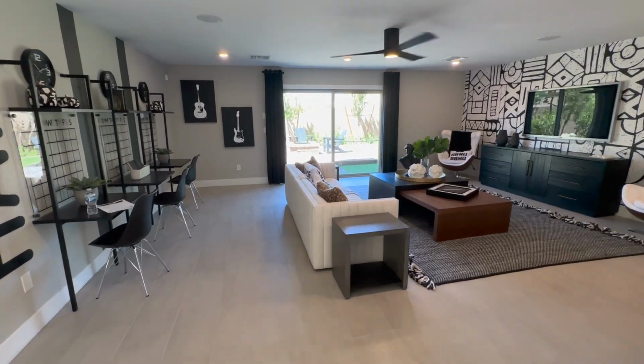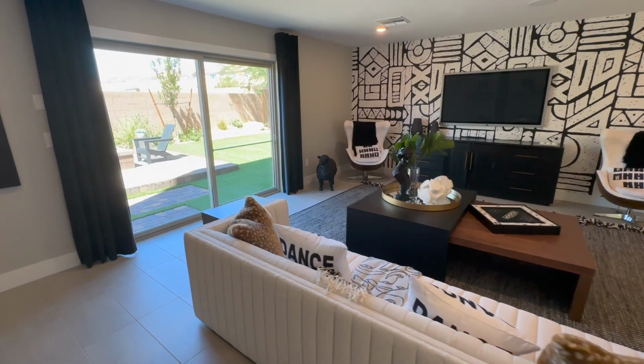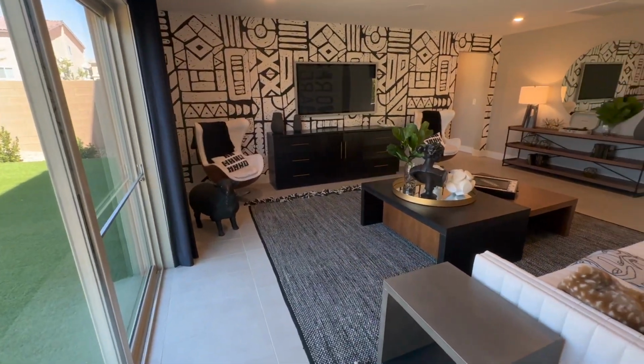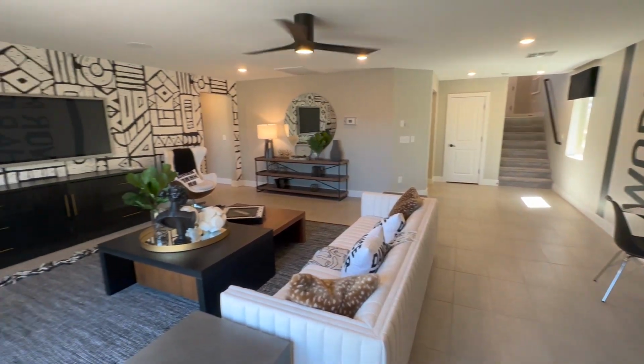All right. So this is considered a game room. As you can see, it's modeled as sort of like a second living room. But it's really, really nice. Got a lot of space down here.